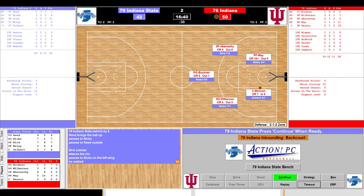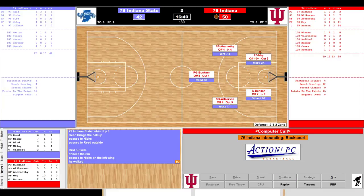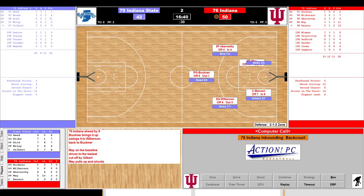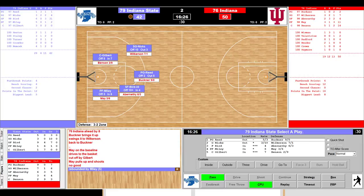Hoosiers have the ball and an 8-point lead. 16:40 to play in this battle of the Hoosier State. They work it to May. Wilkerson to Buckner. To May on the baseline. Drives the basket. Cut up by Gilbert. He pulls up to take the jump shot. Short jump shot off the rim. Rebound Miley. Outlet pass to Reed. Hoosiers in a 3-2 zone.